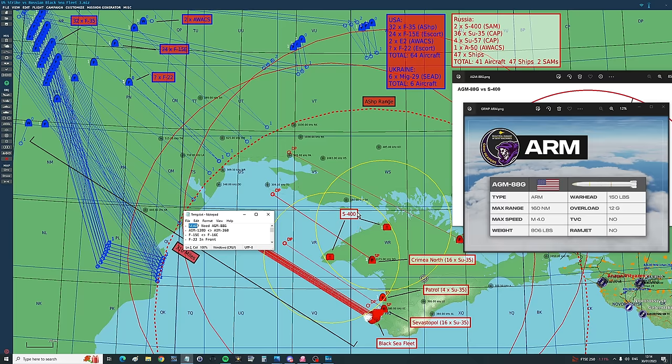The 70 miles also only works if you're at 40,000 feet. If you're at 40,000 feet, you're going to get shot 250 miles away. It's just not possible. So we needed the new range of American anti-radiation missiles that are designed specifically for shooting Russian, Chinese, S-400, S-500 with their massive range. And we now have it, the AGM-88G, newly developed, will be in service 2023, according to USAF.